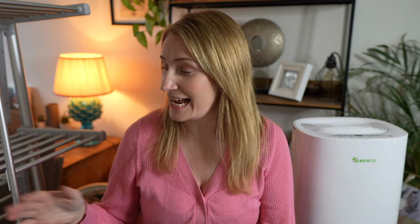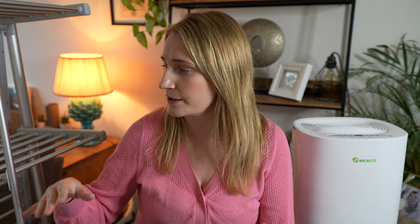Moving over to the heated airer, it's basically just a radiator. It has bars like you would get with any other laundry rack, but these bars heat up. It plugs in to the mains, you switch it on, it warms up very, very rapidly, and you need to spread your clothes out across the bars in order to dry them efficiently. So you can fit 2 loads of laundry on this particular heated airer that I have. However, obviously the more clothes you put on, the less you're going to be able to spread them out. The more contact that fabric has with the actual bars, the faster that the fabric is going to dry.